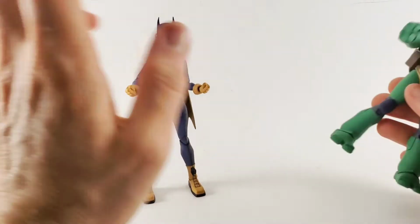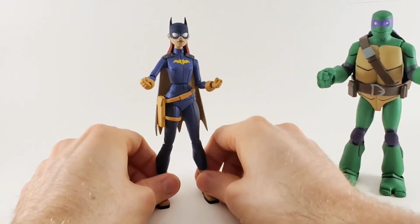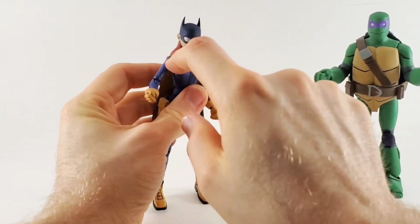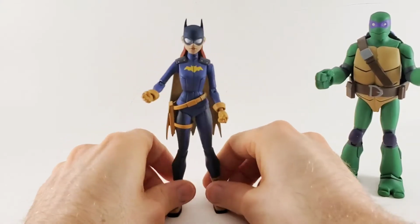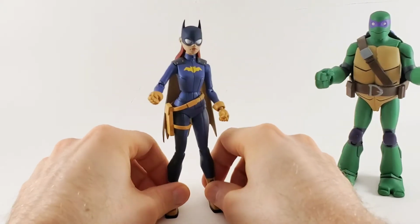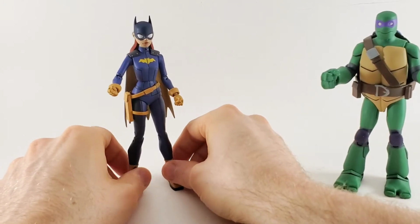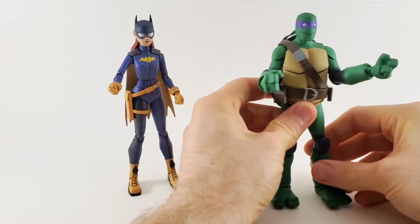Anything can happen. Let's put Donatello back up. I knew it was a matter of time before he fell over. But it was my own hand that did it. Oh, there's little dots on the cape. Look at that. So not bad. I mean, it's a good look. Just very limited articulation. So we'll come back to that. Maybe take a look at Donatello next.